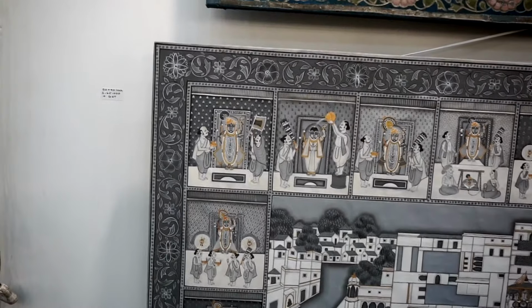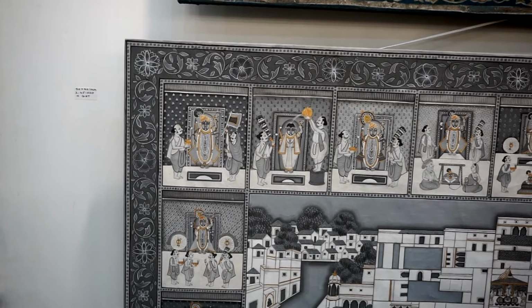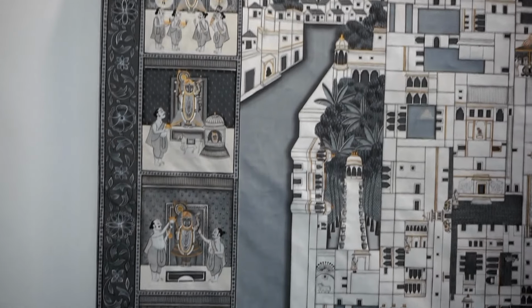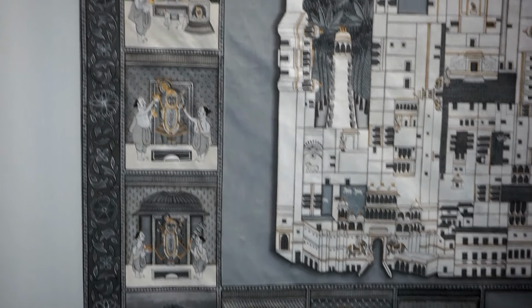In this chariot scroll painting, you can see a painting showing Lord Krishna's palace and different styles in blocks in a form of storytelling.